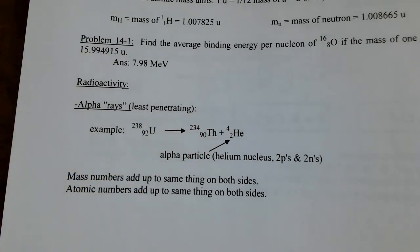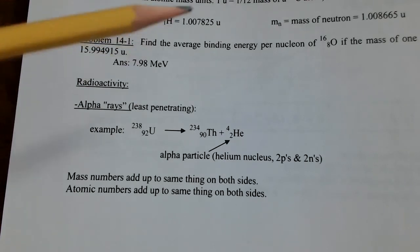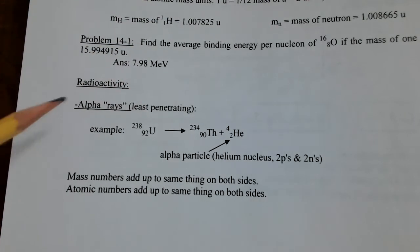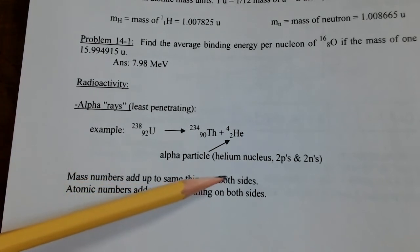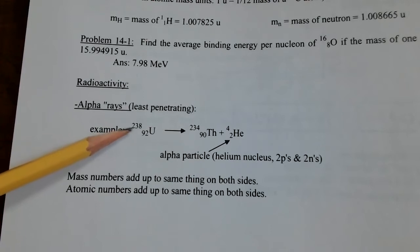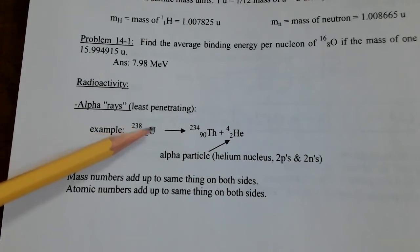Now, the term alpha particle does not refer to just any old helium nucleus. A nucleus of helium-3 or helium-5 is not an alpha particle. An alpha particle is helium-4. Notice, mass numbers add up to the same thing on both sides. You had 238 units of mass before.